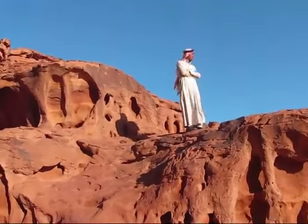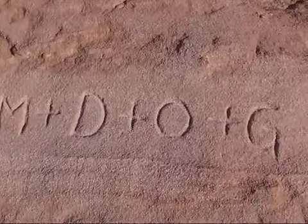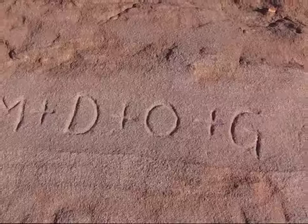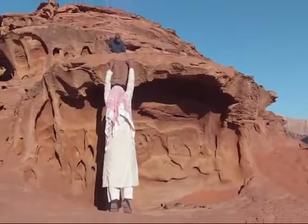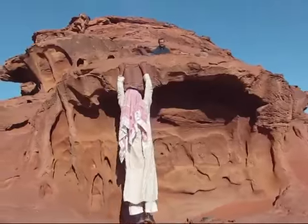We're going to climb this cliff. We made it. Great view from up here. There's some modern writing on this rock, but I don't know what the secret code is. This is how the Bedouins work out. This is kind of their outdoor gym.